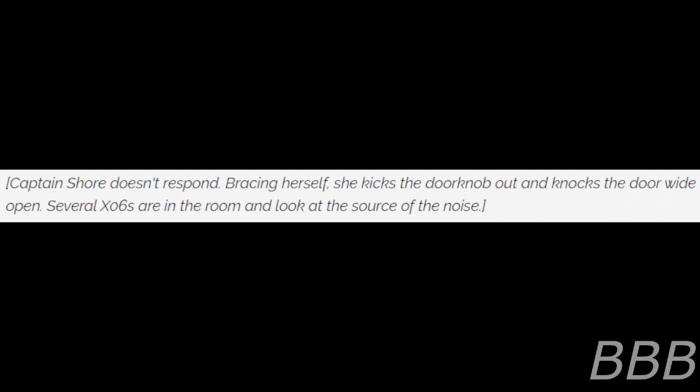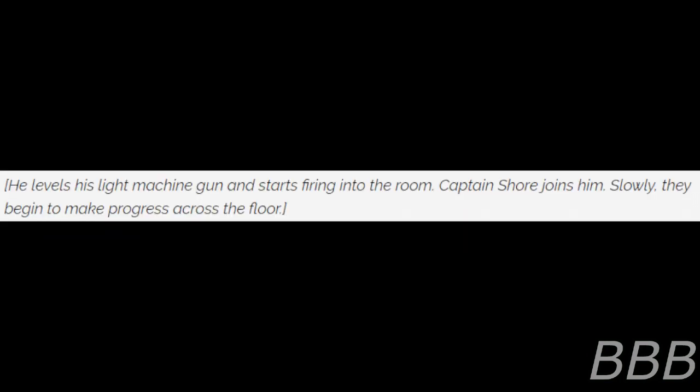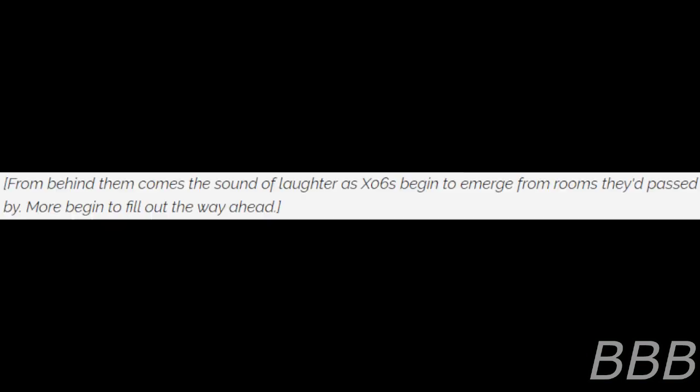Captain Shaw doesn't respond. Bracing herself, she kicks the doorknob out and knocks the door wide open. Several X-06s are in the room and look at the source of the noise. Loud it is! He levels his light machine gun and starts firing into the room. Captain Shaw joins him. Slowly, they begin to make progress across the floor. Halfway! Copy that! From behind them comes the sound of laughter as X-06s begin to emerge from rooms they passed by. More begin to fill up the way ahead.